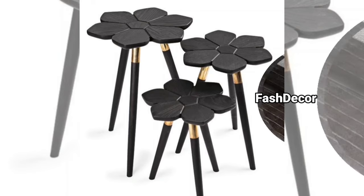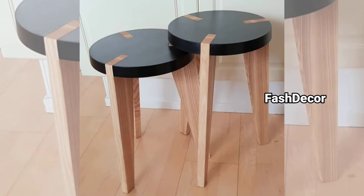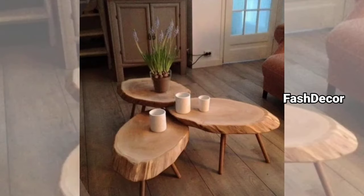And there we have it, some amazing nesting table design ideas that can fit any decor style, whether you are into minimalism, rustic charm, bold patterns, Scandinavian simplicity, or luxury glam. Nesting tables are not just space saving, they are a statement.